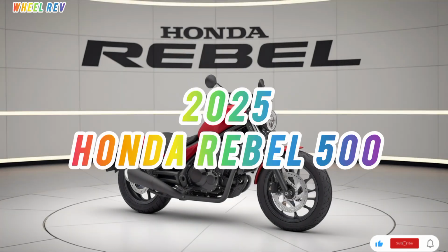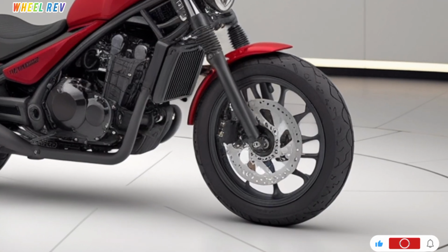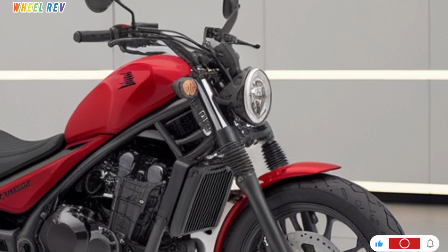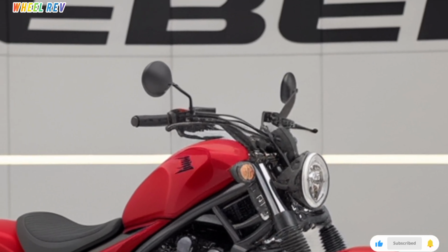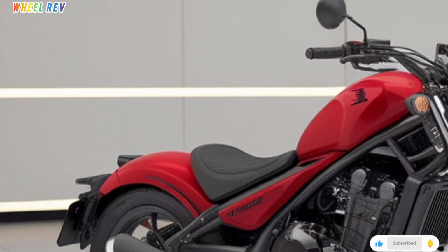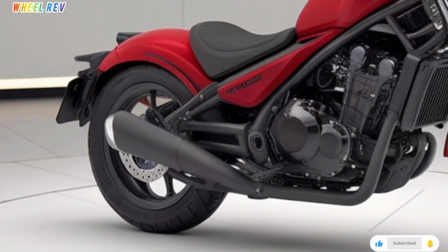Every once in a while, a motorcycle comes along that doesn't just fit into a category, but reshapes it. That's exactly what Honda managed to do years ago with the Rebel series, and in 2025, the Rebel 500 continues that legacy with subtle refinements that make it one of the most approachable and stylish cruisers on the market today.